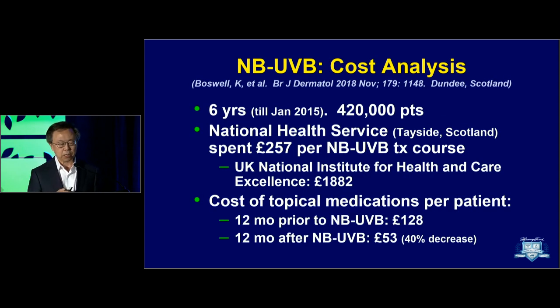The other part is in terms of cost analysis. If you look at the last point there, the cost of topical medications per treatment, 12 months before narrowband, was about 128 pounds. This is a British study. And 12 months after narrowband it is 53 pounds. So it does decrease the cost of medications to the patients because of the efficacy of narrowband.